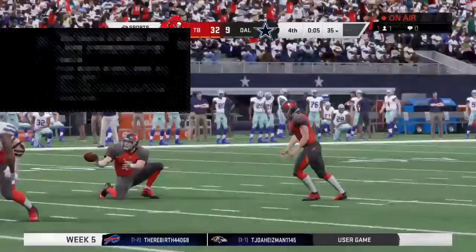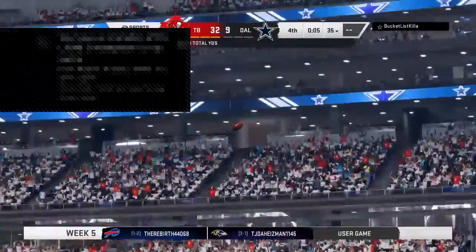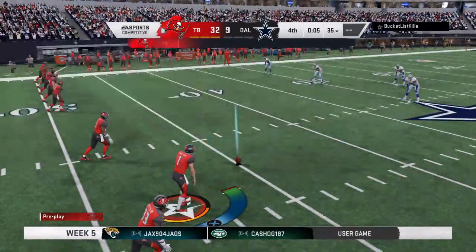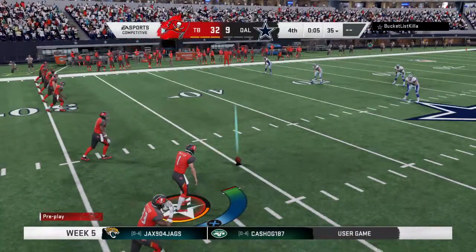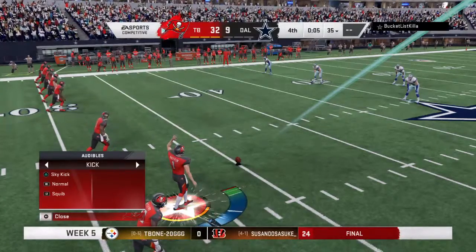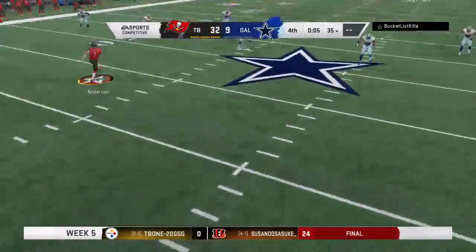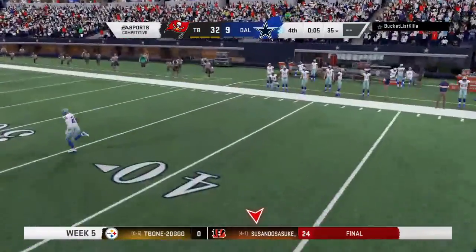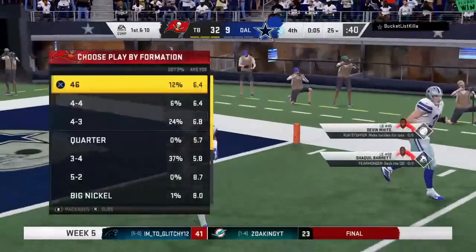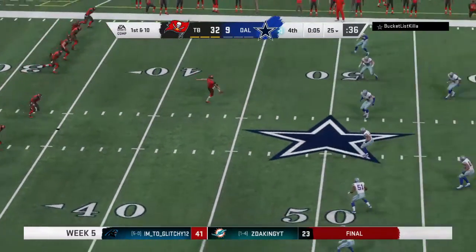Pushes the lead up to 23 now. The kickoff unit is out on the field, and they will send this one away. The Cowboys take over first and 10 at their own 25-yard line.